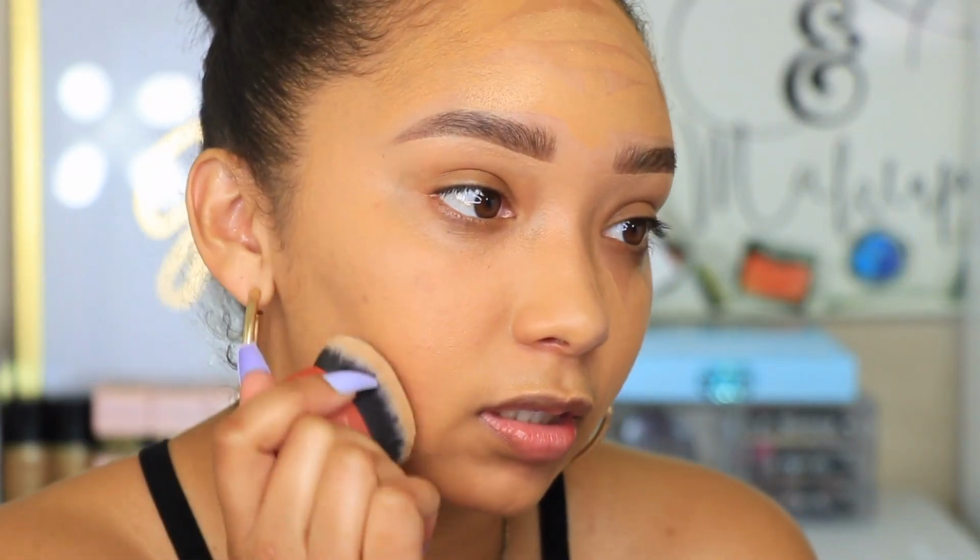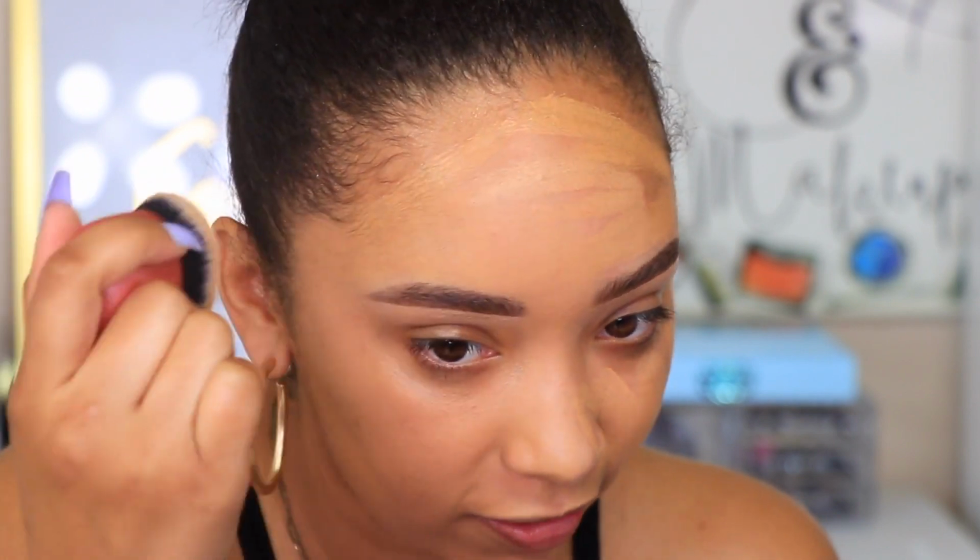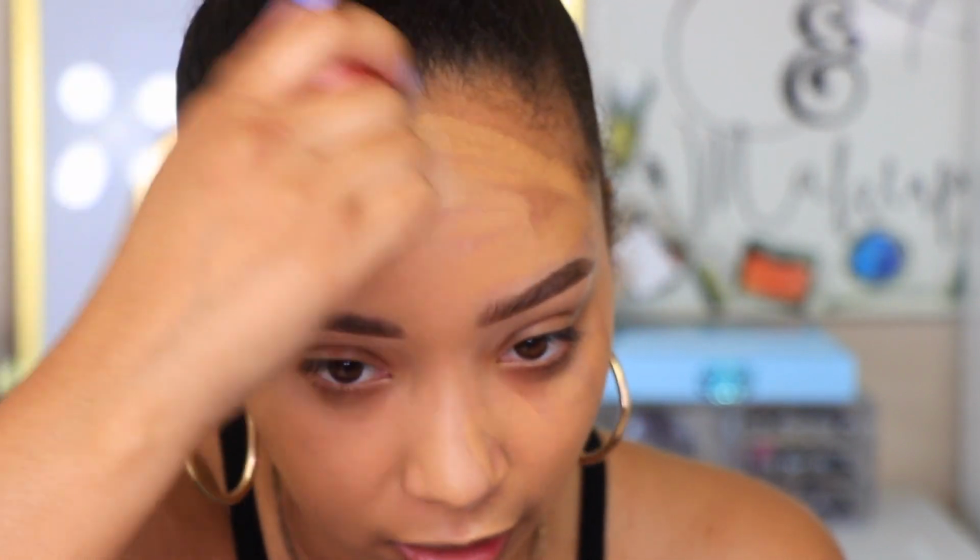You guys know, for the right side of my face, I take a flat kabuki brush. Today I'm going to be using the Real Techniques foundation blender that I used in my last video. I actually really like it. I forgot to zoom you guys in so you can see what's going on my face. So far I like it. I'm not in love with it or shocked or anything, but let's see if maybe the sponge on the other side is going to give me something better.